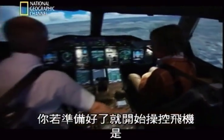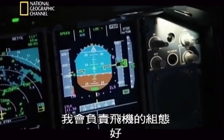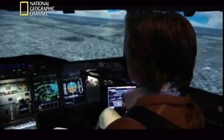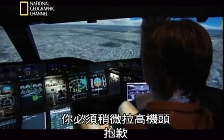If you're ready, you probably ought to take control. Yes, right. And I'll sort out the configuration of the airplane. Right. That's the landing gear going down. So they're now hanging in the breeze. For you and me, just concentrate on following the green cross. So you need to pull the nose up a bit.